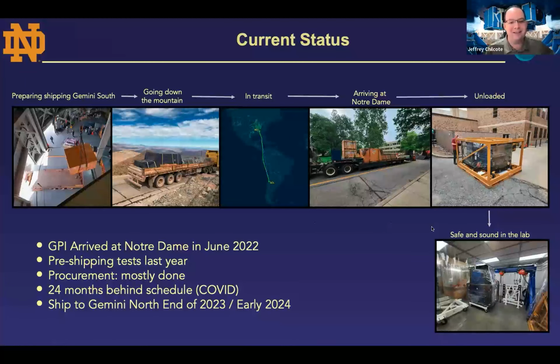GPI is approximately 24 months behind schedule, and the goal is to ship it to Gemini North by the end of 2023 to early 2024. Upgrades to GPI will enable it to study fainter stars for closer exoplanet populations. Its new adaptive optics will hopefully be capable of locking onto stars 4 magnitudes fainter. The upgrades should allow us to find lower mass planets closer to their parent star than the current system. It will be able to obtain full spectra across the entire near-infrared band simultaneously. And as I mentioned, the goal is to be available for science by late 2024 to the general community. And with that, I'd be happy to take questions.